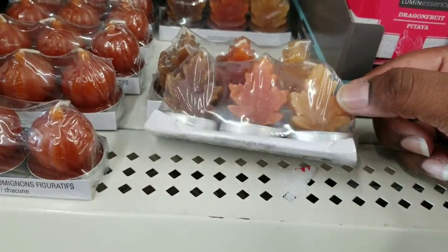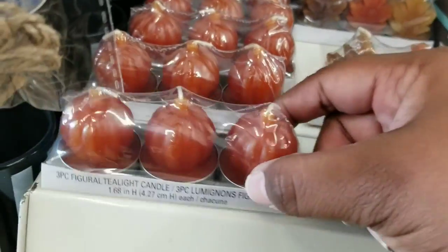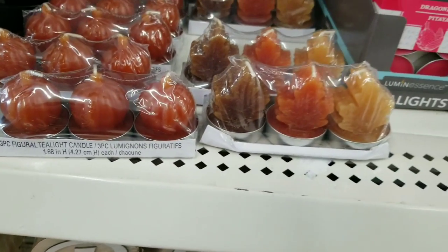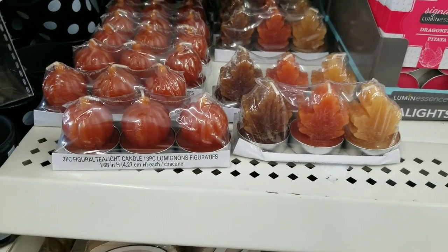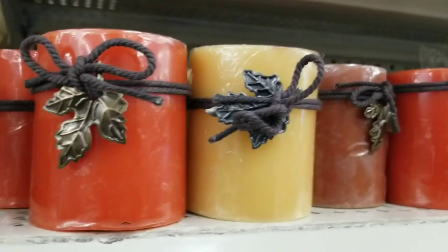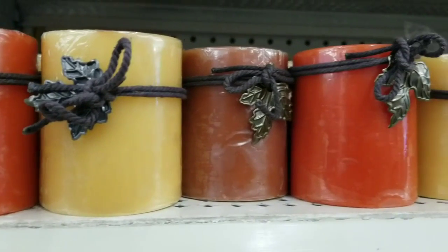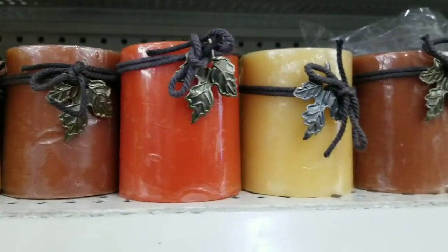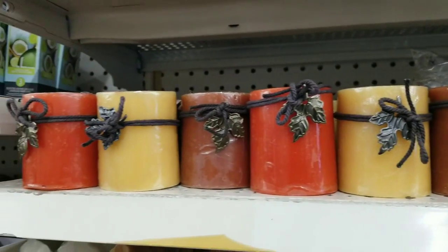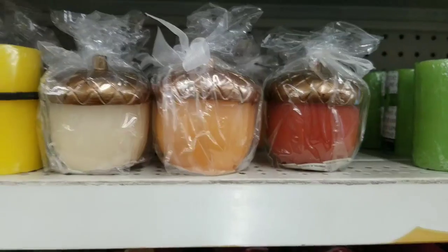They have candles. Oh my goodness, so many beautiful candles at the Dollar Tree. So they have these 3 packs of leaves or 3 packs of pumpkins on a little tea light. So pretty. They also have these. Now I usually see these in like ivory, but look, for fall, they have all the beautiful variations of the fall colors with a little twine and the metal leaf tied onto the candle.